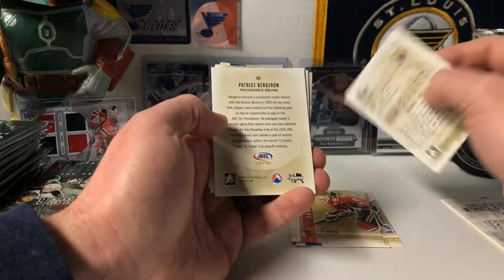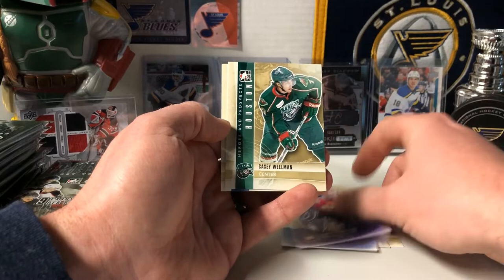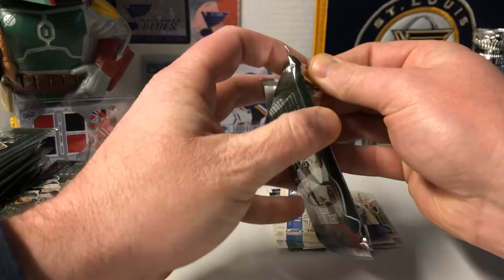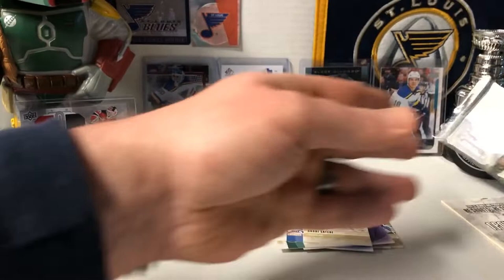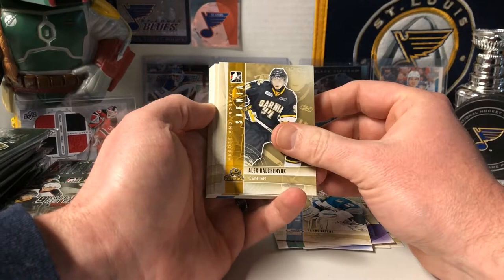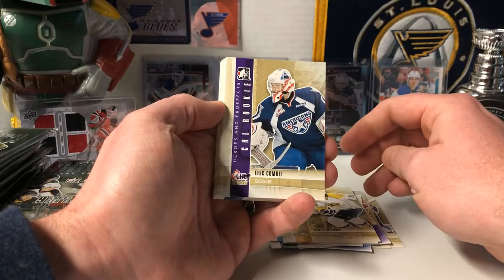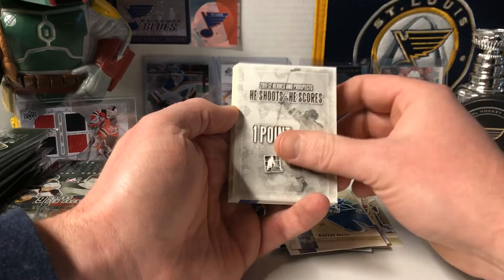Corey Crawford, another grad. Casey Wellman. And then Harry Sotiri. Hey, there's Alex Galchenyuk. And they don't really list these as quote-unquote rookie cards. So I don't know what value they are. But, you know, for me, if I pull a Binnington or a Tarasenko, it's definitely going right into the collection there. So Robert Raquel, another point card.